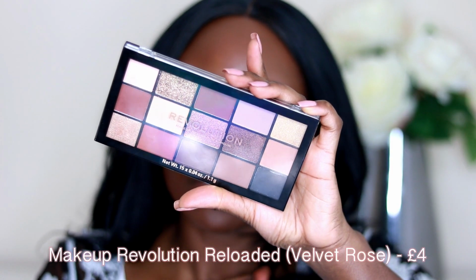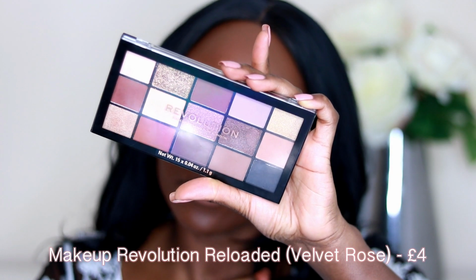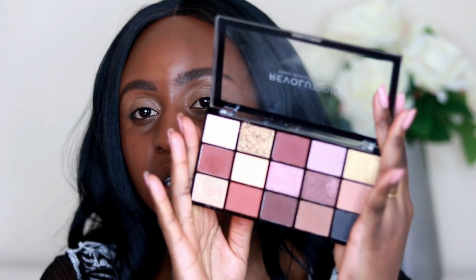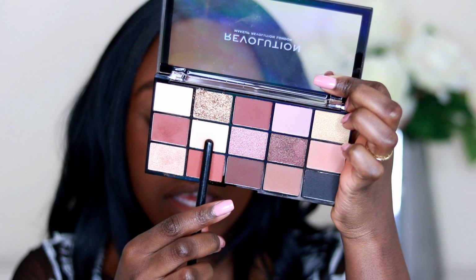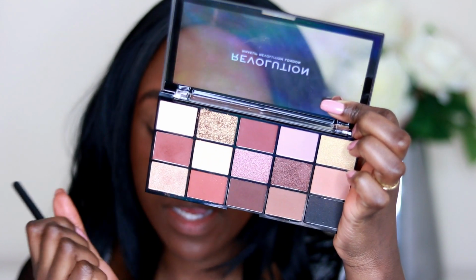I'm using the Revolution Reloaded Velvet Rose palette for my eye look. I'm going to keep it simple and pretty natural. I'm not going to go crazy with the colors or anything. There isn't any crazy colors. It's mainly browns and kind of soft pinks in here, so it's a very nice color. And Makeup Revolution do a lot of dupes for more expensive palettes. I know they have a dupe for the ABH Subculture palette. Using this creamy color here, I'm going to use that to kind of set my primer.